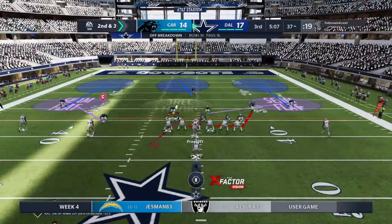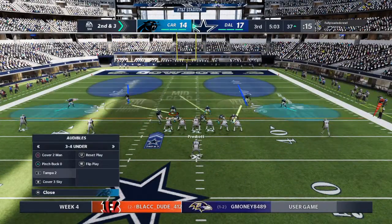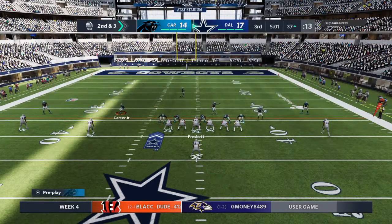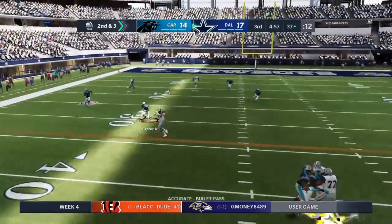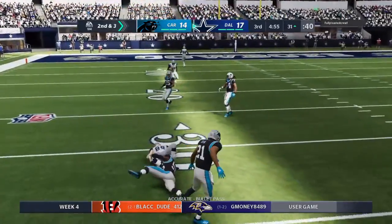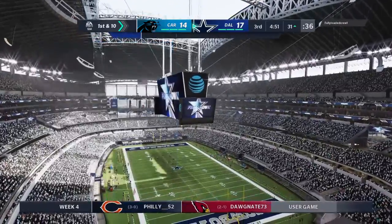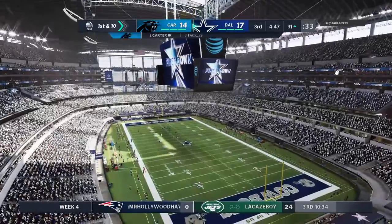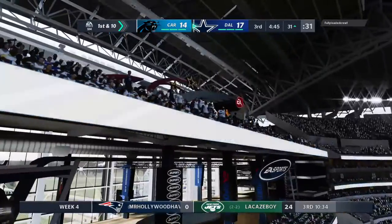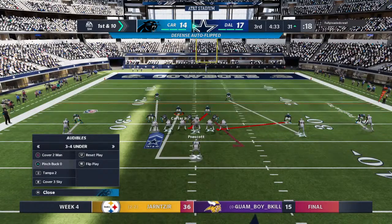So they'll come up after the gain of 7 on a 2nd and 3. Here's Prescott. This to Jarwin. And this time not quite to the 30. It'll be down at the 31-yard line. 6 yards the pickup, and that's a first down. Line of scrimmage, the 31 now on first and 10.